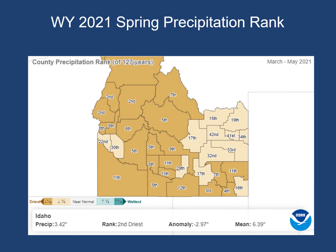This map here shows the spring precipitation rank for individual counties. This is for the March through May period of 2021, and for the state of Idaho, that was a very dry period. It ranked as the second driest over a 127-year period. For each individual county, you can see where the dryness really was during that March through May period. Through Washington, Adams, Valley counties, it was the second driest 3-month period.